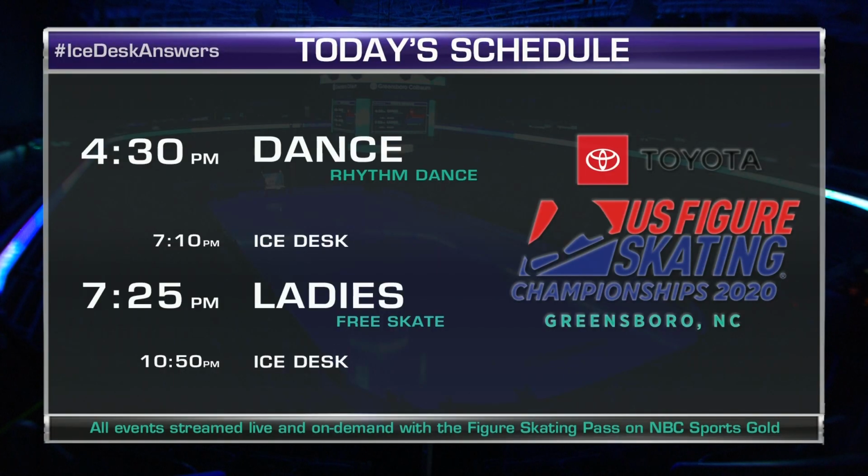We have a full day of skating for you, starting with the rhythm dance right here at 4:30, and then later in the evening we have the ladies skating for the gold medal and the national title. And don't forget to come right back, because after this dance we have another ice test to preview the ladies event, and then again we have a review of the ladies event. So if you have some time, come up here and take a look at us. We're right outside the main entrance in the plaza up there. But for right now, enjoy the rhythm dance. Take it away, Rusty.